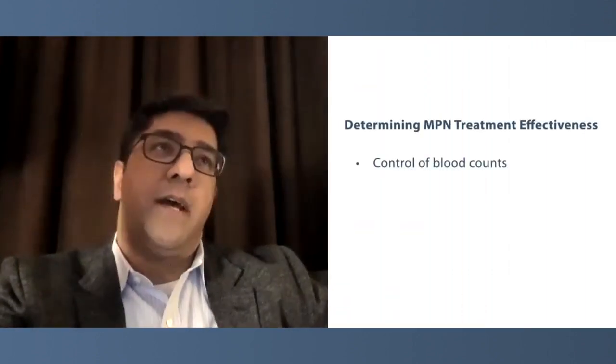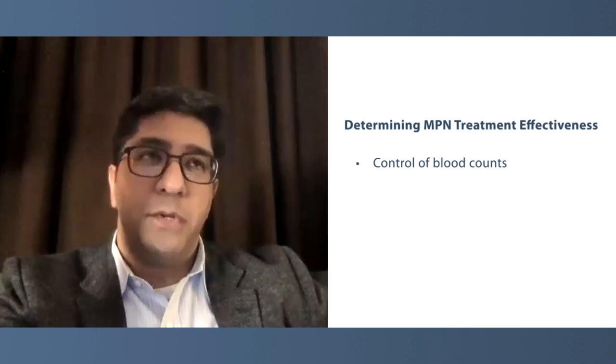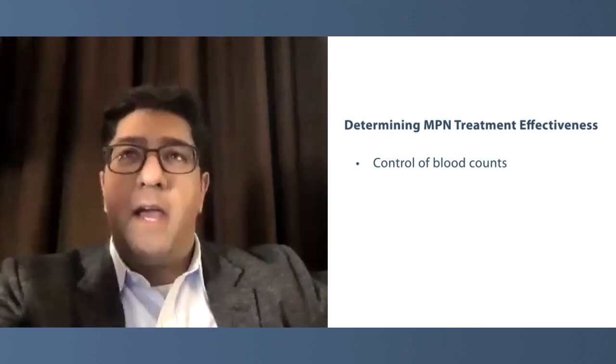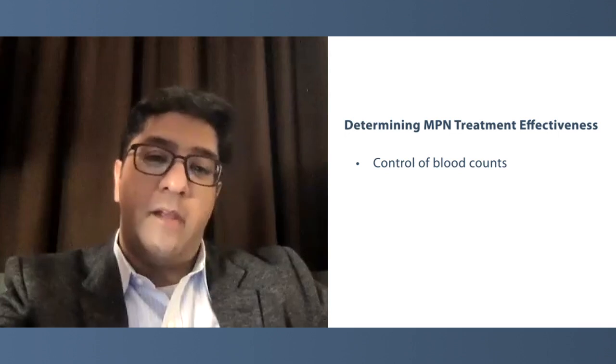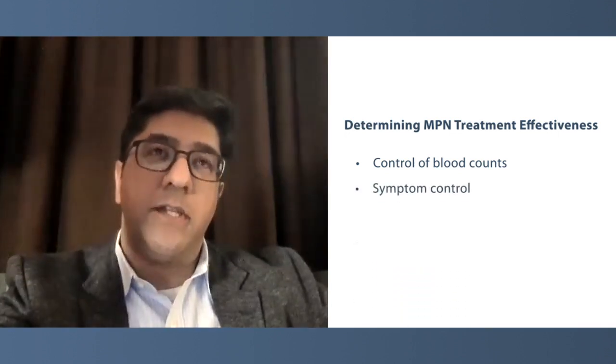Dr. Rampal, how can you tell if a treatment is effective? Are there signs that you look for? Well, I think it's a couple of things, right? Number one, are we meeting the treatment goals in terms of controlling blood counts with ET or PV? That's one of the first principles in management. And with regard to MF, same thing. Are patients' symptoms being controlled? Is the spleen being adequately controlled?